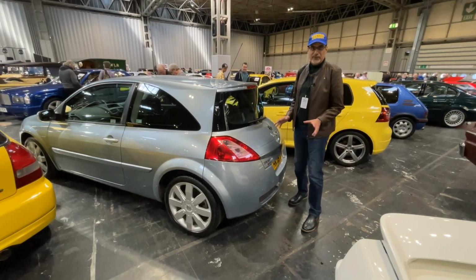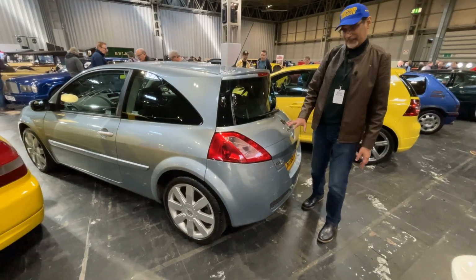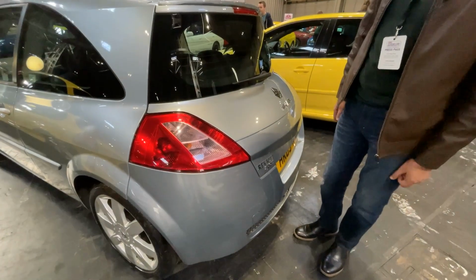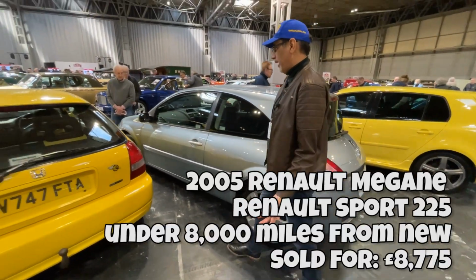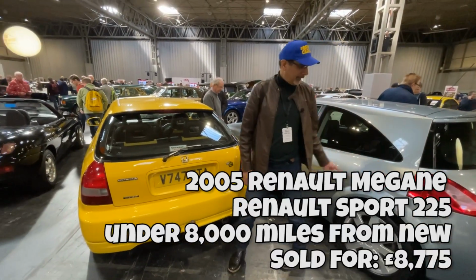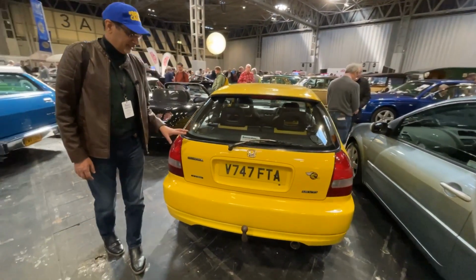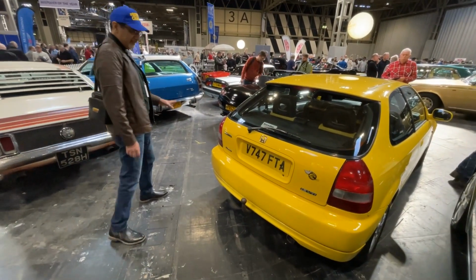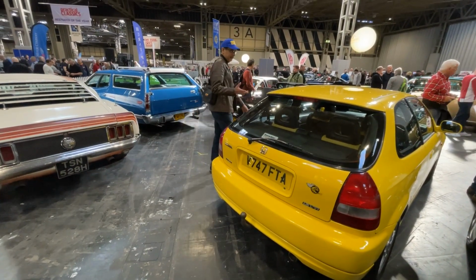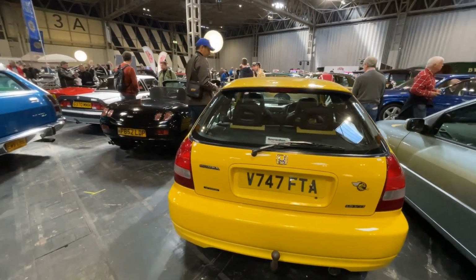You remember the ad for this? I see you, baby, shaking that ass. The ass was very prominent on this car, and it was basically a selling point on these old Renault Meganes. Why is this one here? This is a Sport 225, and it's estimated for up to 12k. I'm not too keen on that. However, this one, this is a Jordan Edition, bright yellow Honda Civic. VTEC, of course. These were to celebrate, I think, when Damon Hill was with Jordan. It's from around that time.